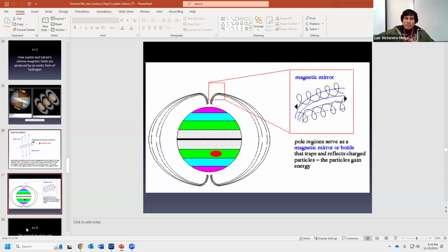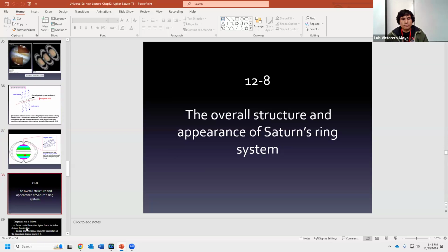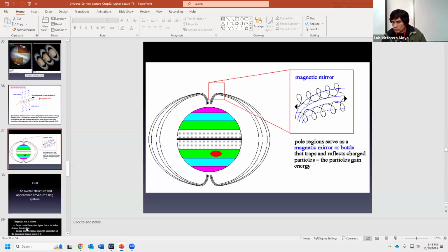So pole regions, that's what we see as a bottle or a magnetic mirror, where you trap particles and you can reflect them. And that's where you see the auroras. Okay. Any questions so far about this?